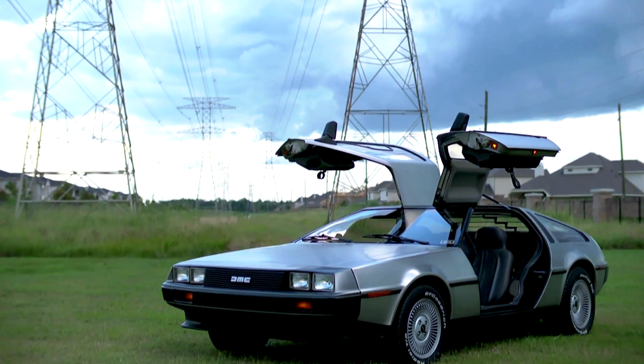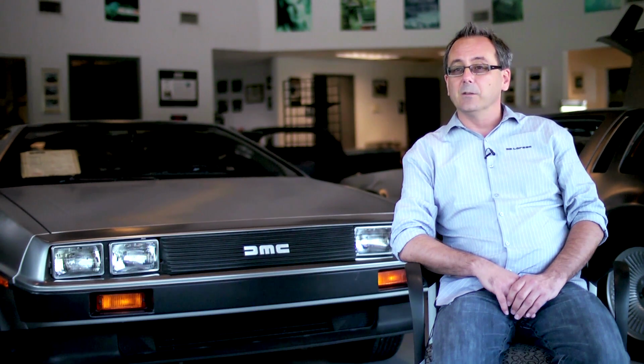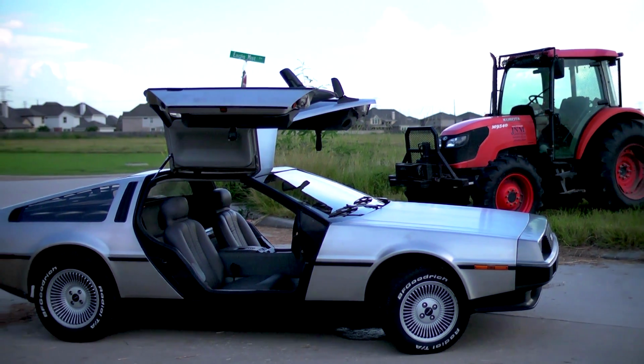I was a teenager when the car first came out in 1981, and it was just completely different from anything else on the roads here in America, and it just caught my attention.